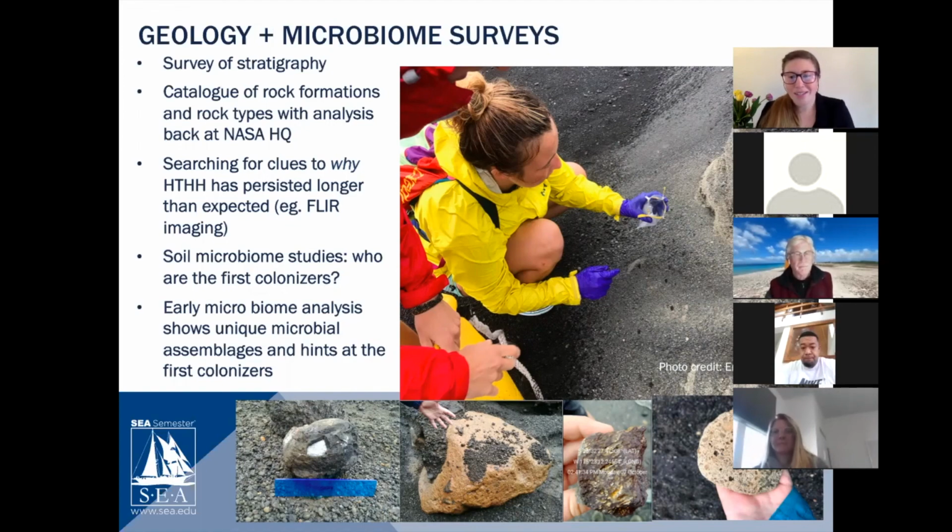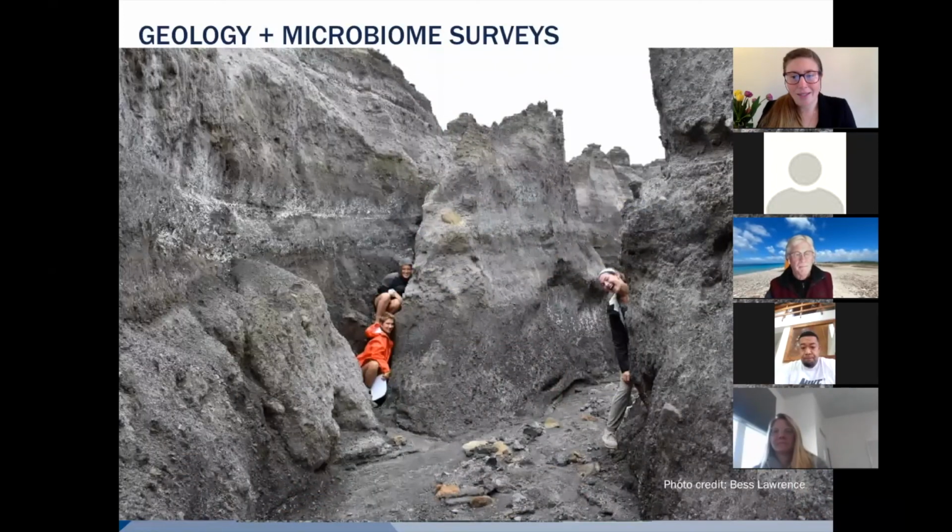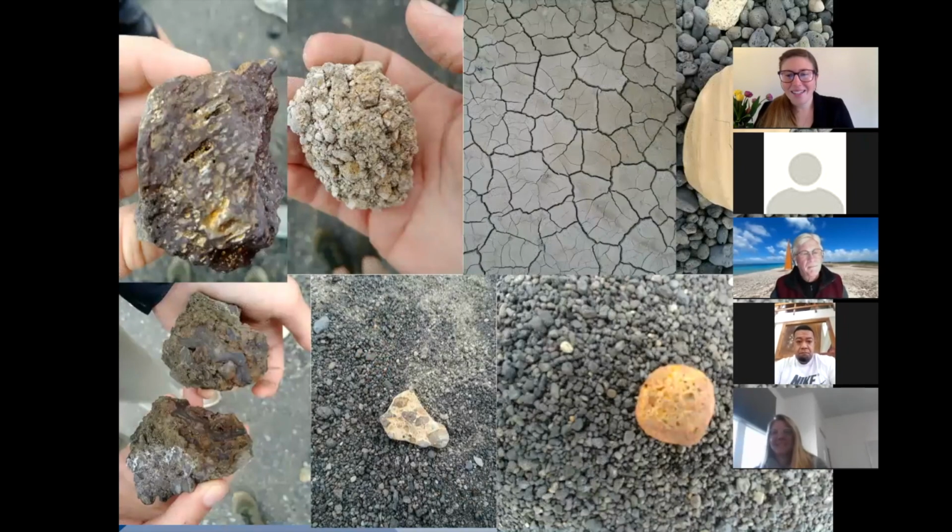Our geo-surveys took us all over the island, including up some canyons of the cone. So here's an image of the entrance to those canyons. We've got Jill and Jenny and Bess for a sense of scale. Here are some photos of the diverse rock types observed in our survey of the island, and some sediment types.